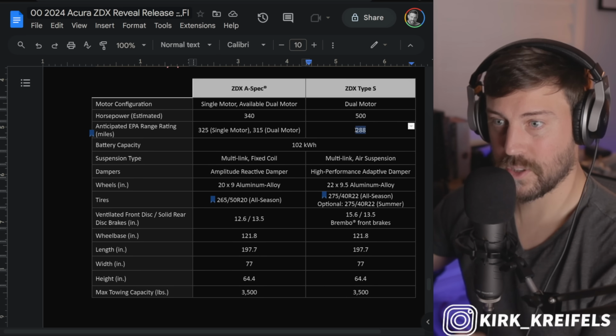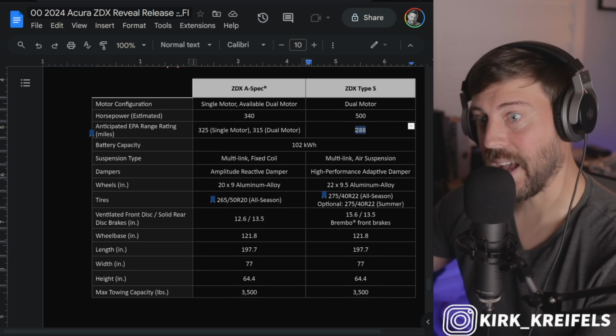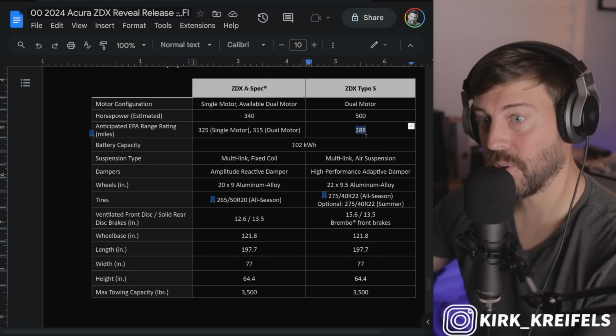Still an impressive almost 300 miles of range on the Type S. So you're not sacrificing a whole lot of range. I mean, it's about 35, 40 miles, but you get massive horsepower, you get bigger wheels, you get high performance adaptive dampers, you get air suspension, bigger, thicker tires, you get cool Brembo brakes on it as well. It's going to cost probably about 10 grand more.